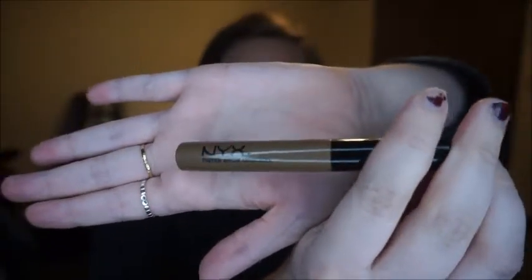Okay, the next product is something not a lot of people talk about, and I know the brow game was strong in 2018. I've never been that into brows, and I mention this almost in every video, but I went through chemotherapy last year. I lost a ton of my eyebrows, my lashes, all my hair on my head. So brows were not that important to me for the longest time because I didn't have much of a brow. But what I do like using is the NYX Tinted Brow Mascara.